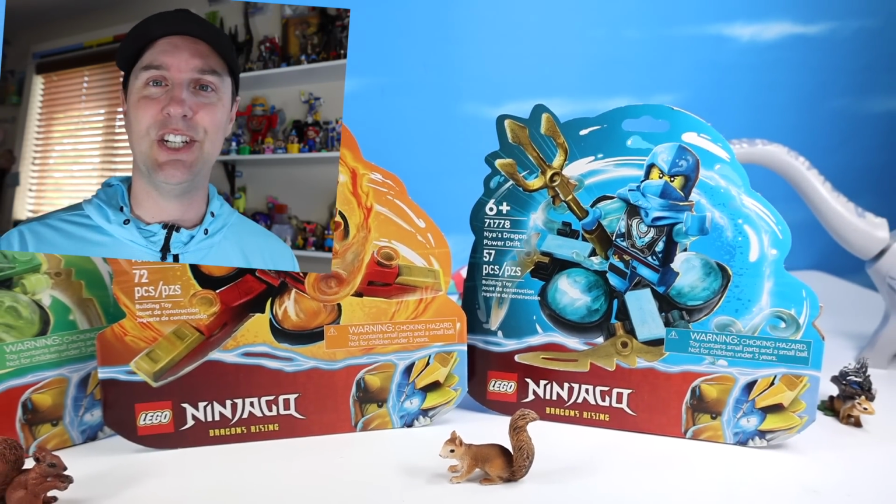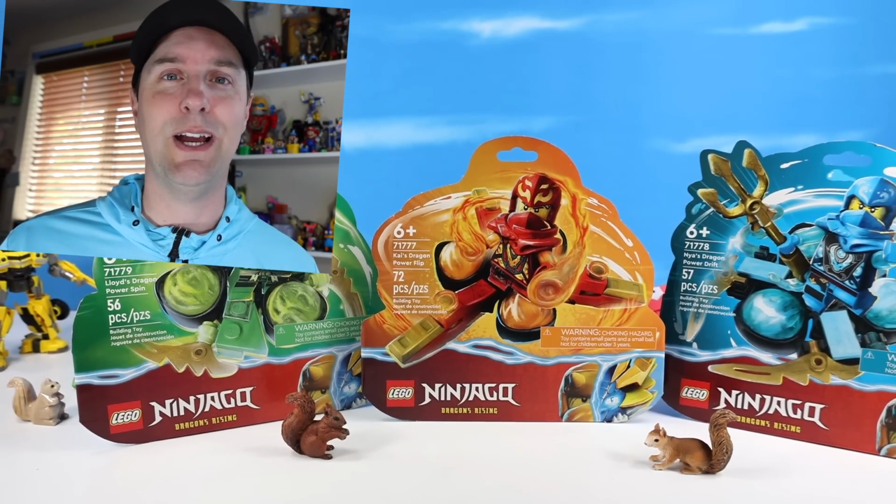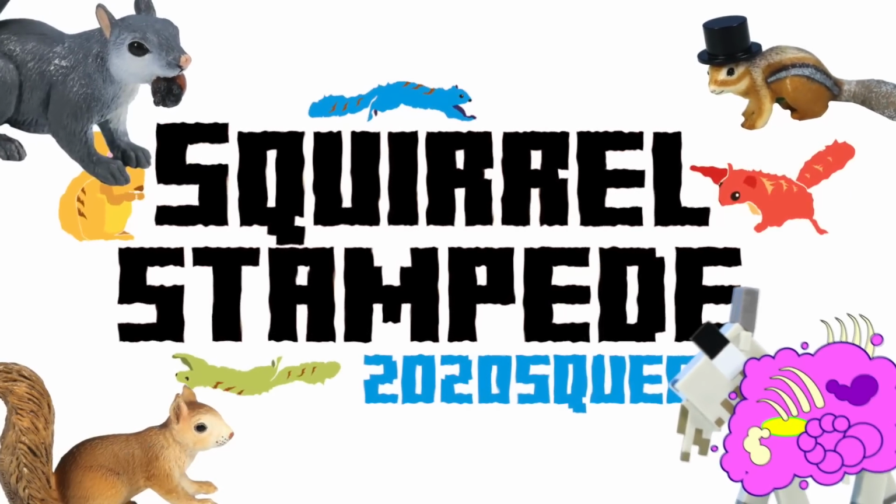But today it's Ninjago. We're gonna have some fun building these three sets and meeting the three in their new Dragon Rising's suits of dragon power. Squirrel Stampede!